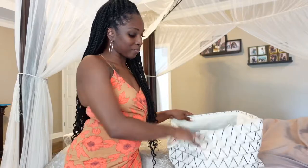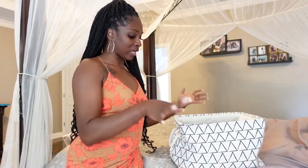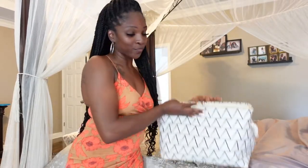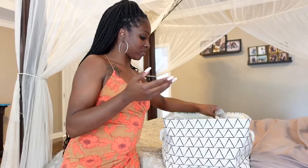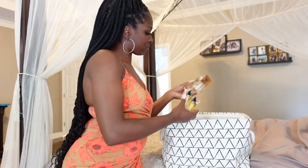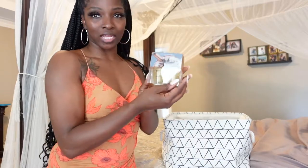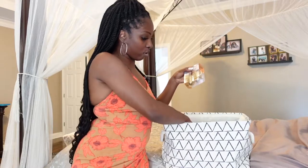All right, y'all, I hope that's good enough light. I put most of my scents, my smell-goods and my plug-ins all in this basket that I got from the At Home store as well. From Amazon, though, I know you can get these from Bath & Body Works, but I just ordered these from Amazon. I ended up getting some beautiful wallflowers. I got cinnamon spice vanilla, which smells so good. And I got four.